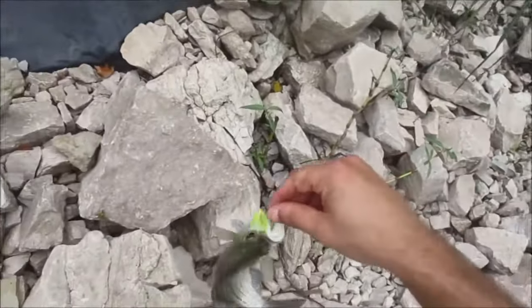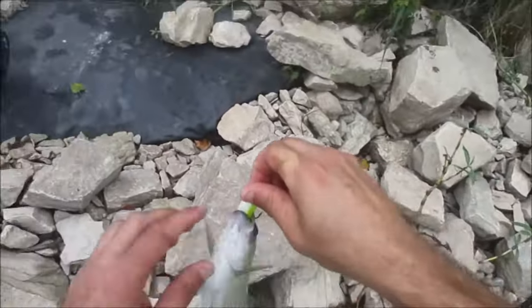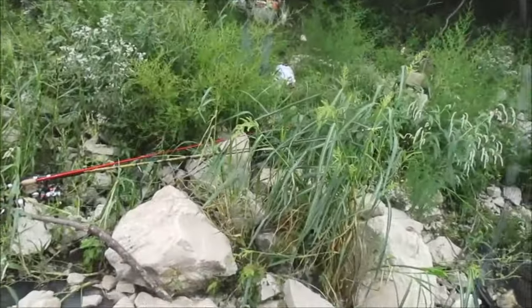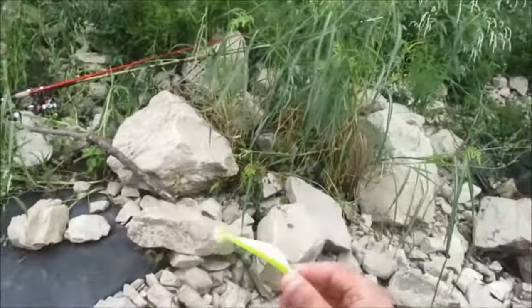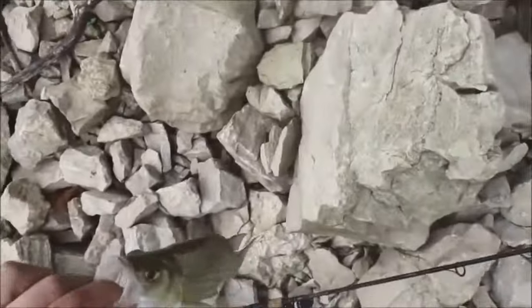All right, guys, very first throw. I didn't even really cast it. I pulled some line out and let my lure right below there. Awesome. Well, that answers my question. They can see the lure. I didn't think they'd be able to because of how dingy it is.